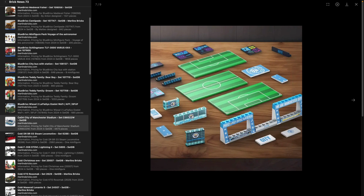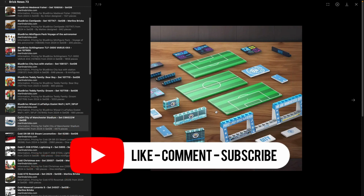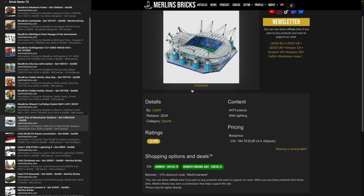CaDA has not done in the past. However, they very recently did this on their Kicksauber Formula 1 vehicle. So this is what I'm actually highly interested in. Like, what are we talking about here? Is this pet printed? Is this UV direct print or stickers? That's something I'm interested in. But also the set itself looks highly interesting. Yeah, looking forward to this one.